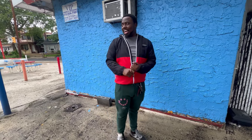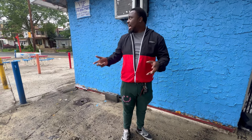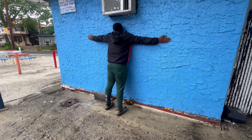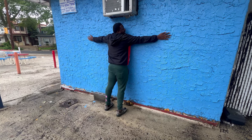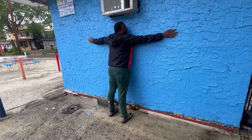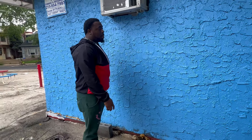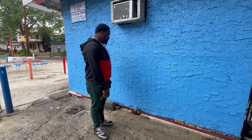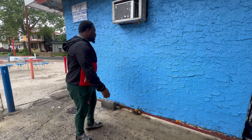I spoke to the graffiti guy and he's asking me for sizes and dimensions. I don't have a ruler, so I don't know what to measure, but I know I'm 5'11". So if I do this, that's about 5'11", or 6 feet, give or take. That could be like five to six feet. So we're gonna do like a 6x4. Maybe we could do like a 6x4 draw.